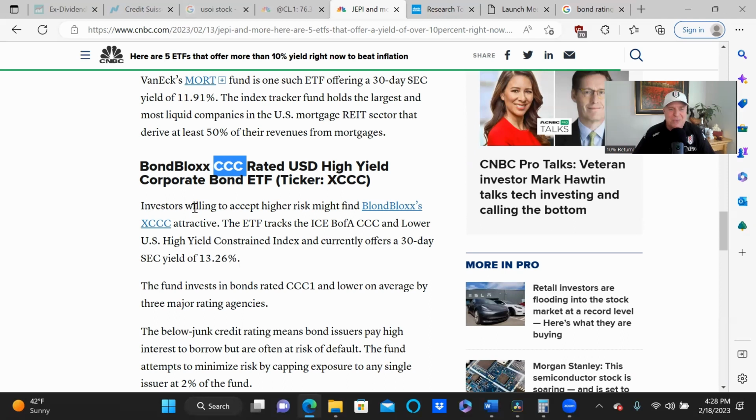All right, so investors willing to accept higher risk might find BondBloxx's XCCC attractive. The ETF tracks the ICE BofA CCC and Lower U.S. High Yield Constrained Index. Remember, CCC is the ceiling. You can go down from there, apparently. It currently offers a 30-day SEC yield of 13.26%. That's really good. The fund invests in bonds rated CCC and lower on average by the 3 major rating agencies. The below-junk credit rating means bond issuers pay high interest to borrow but are often at risk of default.